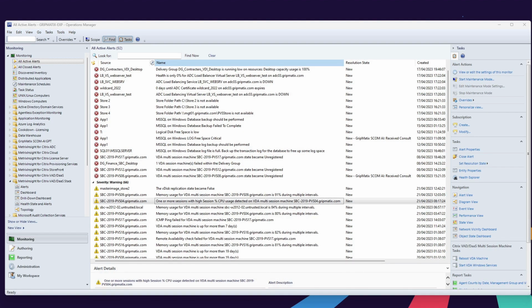So let me demonstrate another example. In this example, I will pick this specific alert that is actually coming from the MetrixInsight for Citrix Virtual Apps and Desktops and DAS Management Pack. And it is mentioning that one or more sessions with high session CPU usage are detected on a specific multi-session VDA, the SBC 2019 PVS04.